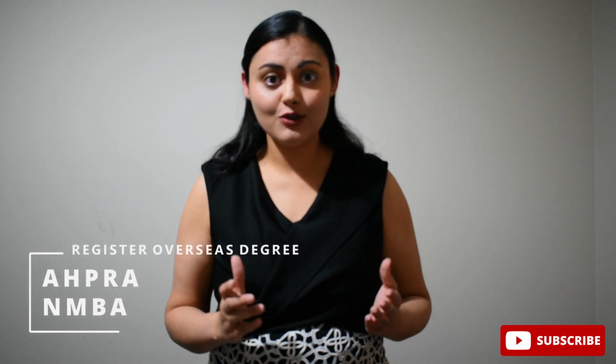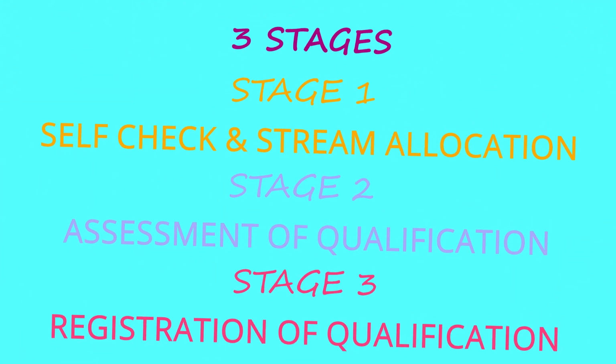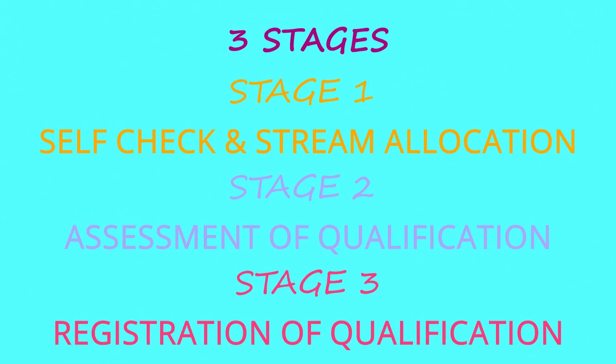To work in Australia as a registered nurse, your overseas qualification has to be registered by the Australian Health Practitioner Regulation Agency, also called AHPRA, and the Nursing and Midwifery Board of Australia, called NMBA. There are 3 stages involved in the registration process of your overseas qualification. Stage 1 is self-check and stream allocation.